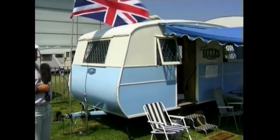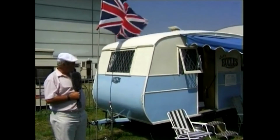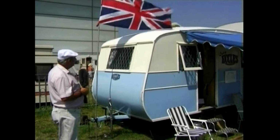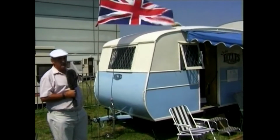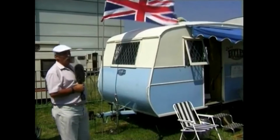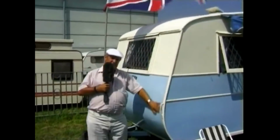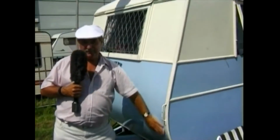This is a little bit special. As far as I know, this is the only one of its kind left in the country. This one is called an Eccles Type 35. It's all canvas covered, and I mean all canvas covered. The roof is canvas, all the sides are canvas, and all the canvas has been painted.